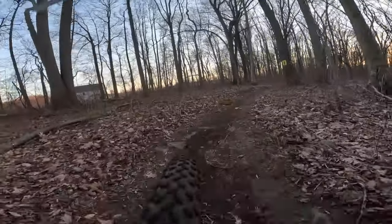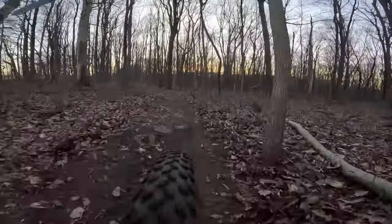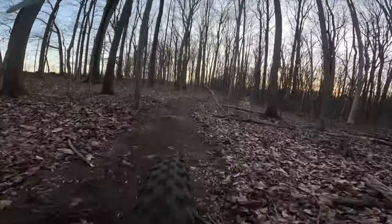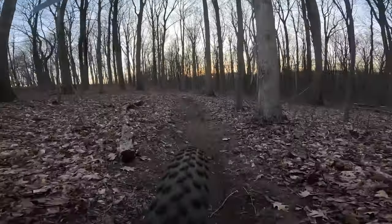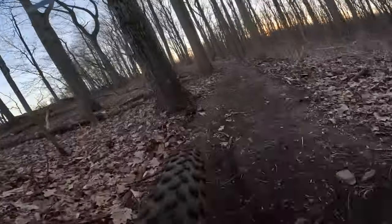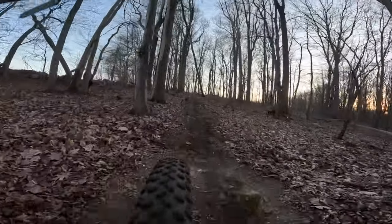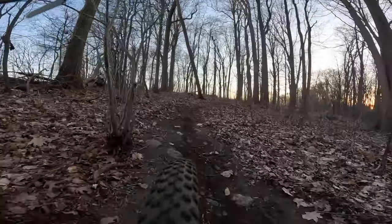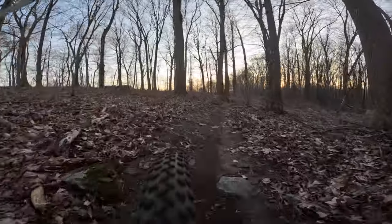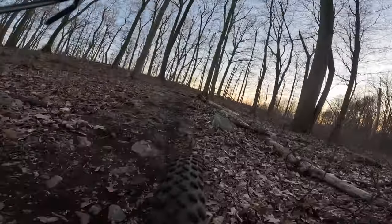So I believe here, yeah, there's some cut path, some switchbacks. So you come up on here and then you start descending. You do have some rocky sections coming up. Again, you have a climb here, but you are able to carry your speed, so it's not too bad. And here the rocky section starts again.